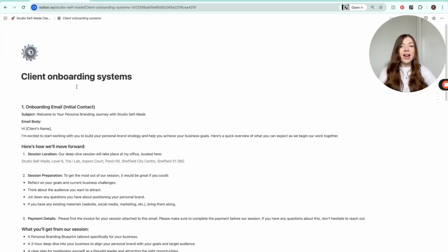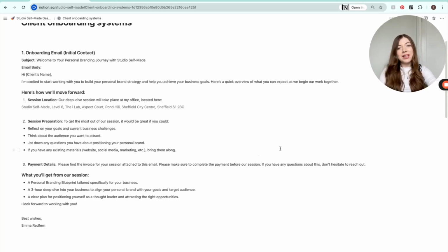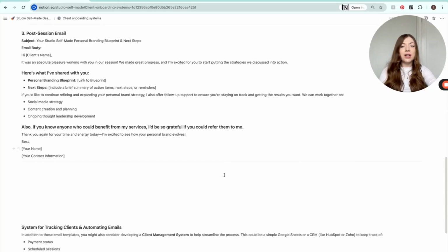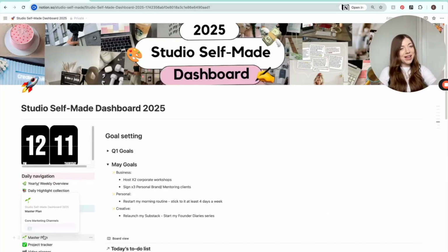But this is where I am writing out template emails for processes that I repeat very often. So an onboarding system for clients, and I'm also going to create a lead nurturing sequence as well. So I don't have to be doing this from scratch every single time. Then I have my master plan.